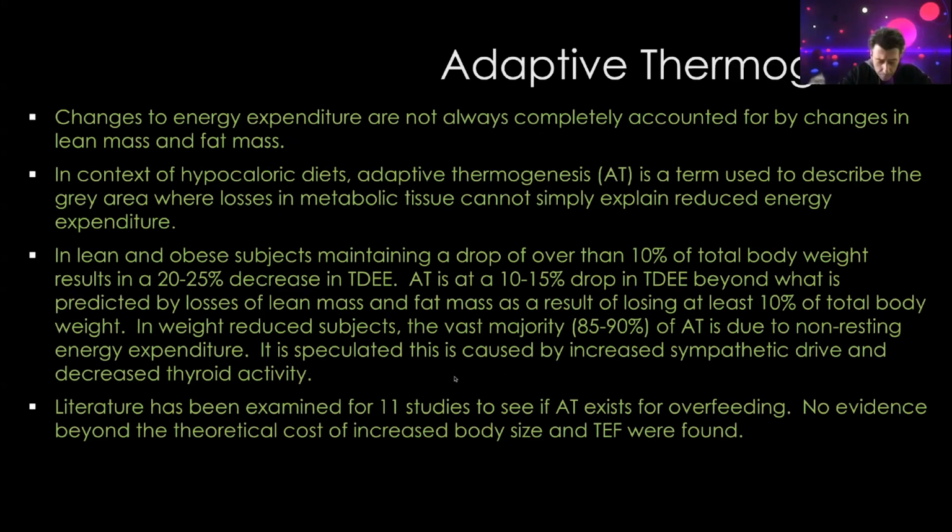A study that I want to share with you is comparing a group consuming 890 calories, a group with a 25% reduction in calories, and a group with a 12.5% reduction in calories combined with a 12% increase in physical activity expenditure. The results show less of a decrease in resting metabolic rate for the combination group and the largest decrease for the 890 calorie group.